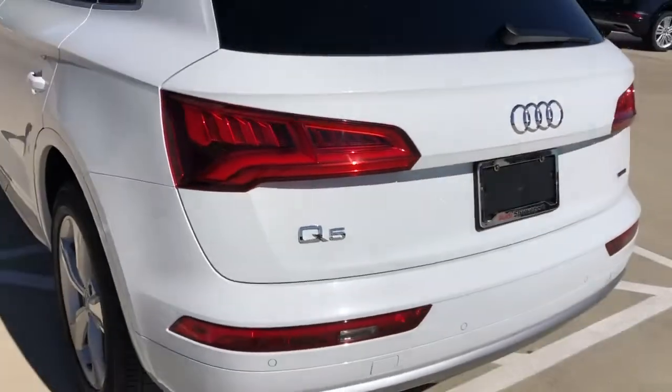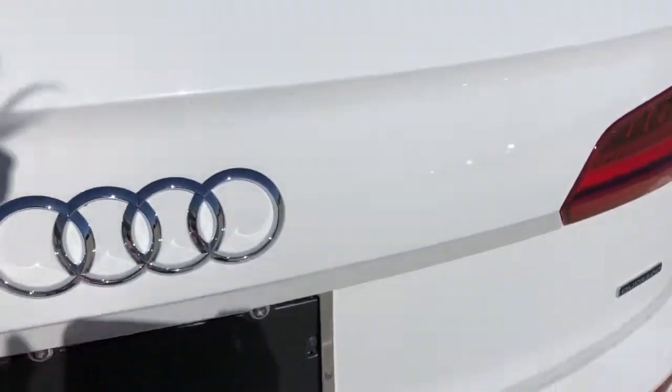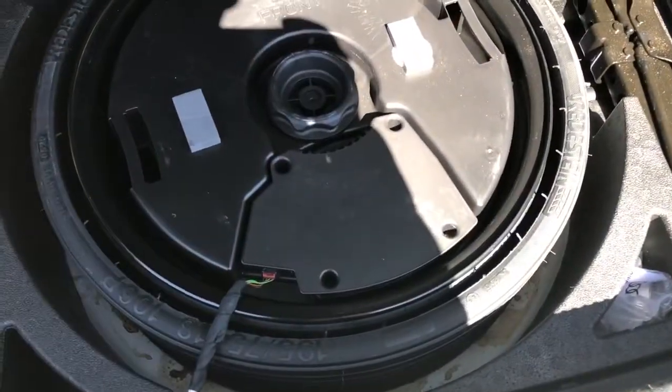Back of the Q5, really cool LED taillights. We've got a power liftgate. Very good cargo room. Can put those seats down if you need longer items to pass through. And we've got our spare tire and Bang & Olufsen subwoofer integrated.